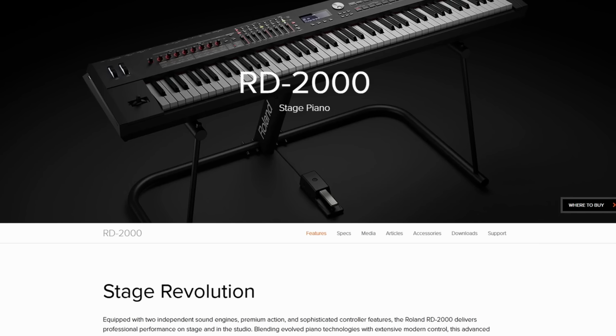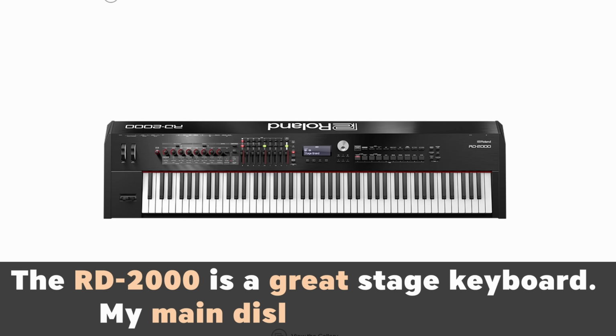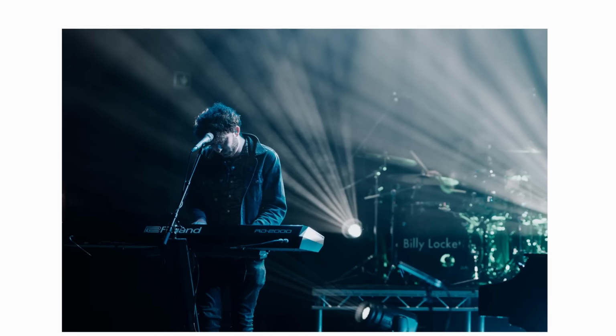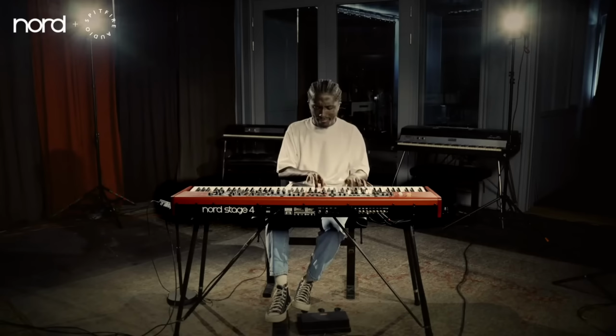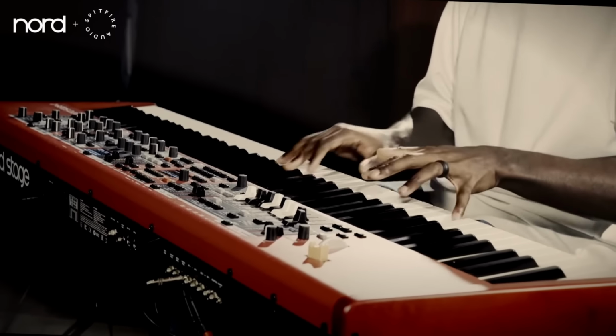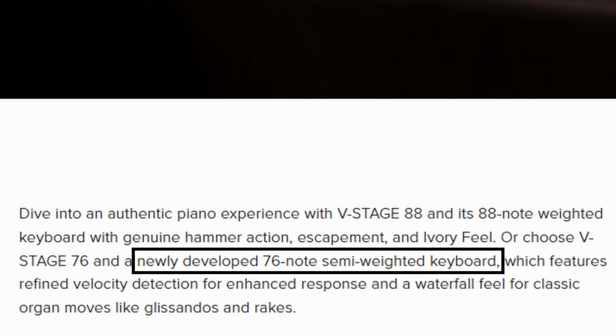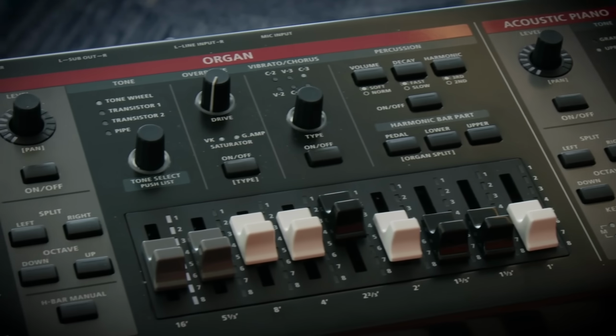Now there are musicians who like the Roland keybeds, but for me the RD2000 was just too sluggish and there is a bit of sponginess to it. Both the Stage 3 and 4 keybeds are crisper, and I felt that my playing was more dynamic overall. Roland has enhanced both their keybeds for the V Stage, but I have not heard a lot of talk in any of the videos I've watched on this yet. I hope to have a chance to try one when they come out.